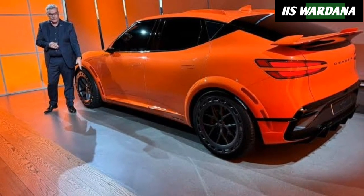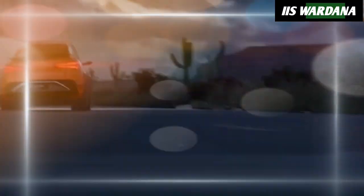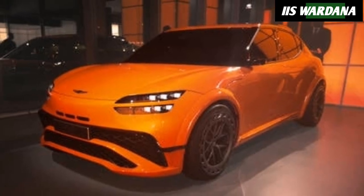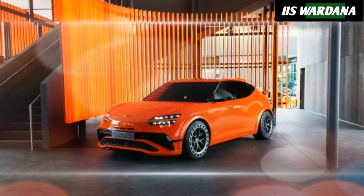Genesis says that first sales will be in Korea, with compliance with regional regulations as the only required modification to be made to the concept vehicle. We'll be keeping an eye on this reveal and bringing you updates as soon as we get more information on the GV60 Magma concept, so stay tuned.